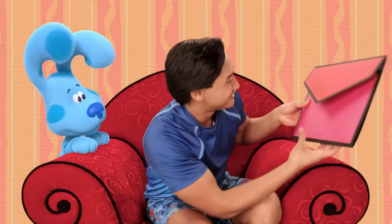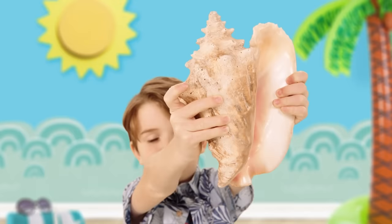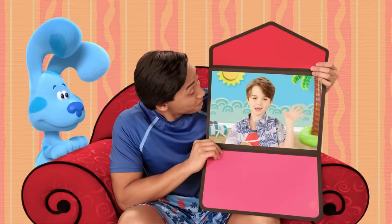It's a letter from our friend Boo-Boo! Look, Josh and Blue, I found the shell on the beach. When I put it up to my ear, I can hear the ocean. Here, listen. Whoa! That sounded just like the ocean.